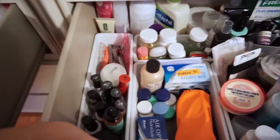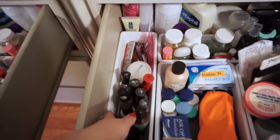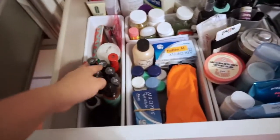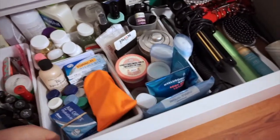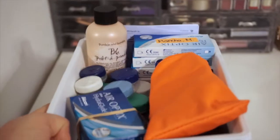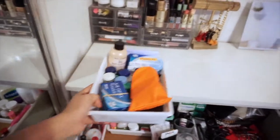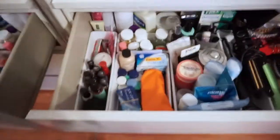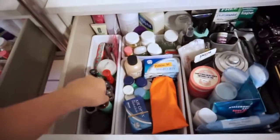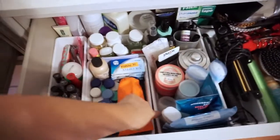So I have these little plastic trays that I got from the dollar store, and these are really good because they work as drawer organizers. I have a couple that are like, here, I'll pick this one up so you guys can see it. This one's kind of cool because it's a nice little rectangular shape, and then the rest are a little bit more narrow. So I got a couple of the narrow ones, and then a couple of the rectangular ones.